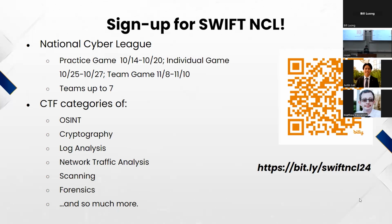Additionally, we have NCL. It's actually a CTF competition, so if you find this meeting interesting at all, make sure to sign up for it. And if you go through our QR code, we might be able to get you free entry into it. Otherwise, it'll be around, I think, $30.